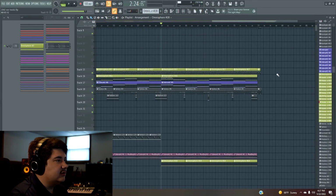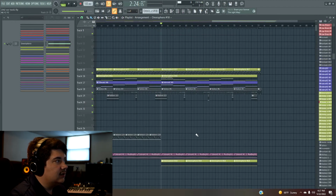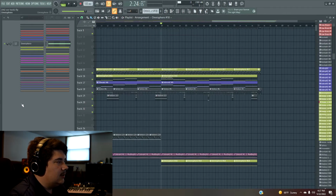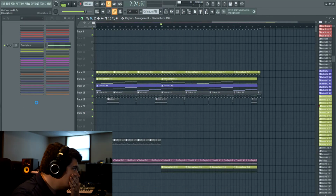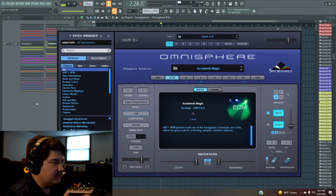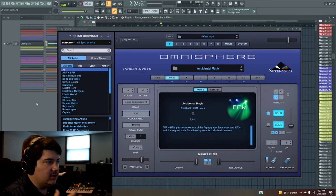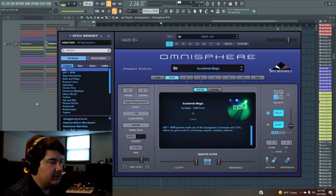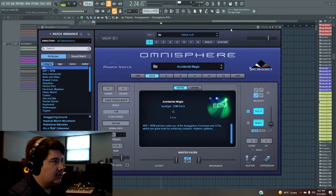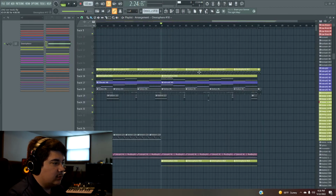the one synthesizer sound that I really liked, that I would say is the signature of this track, is again an Omnisphere one. I apologize for all the stuttering and stuff like that. I'm doing this right off the CPU, so not everything's loaded in correctly. But yeah, this patch in Omnisphere, I just really love the sound of it.